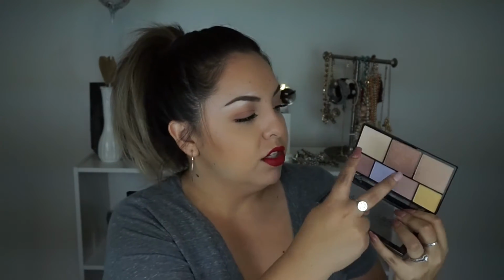So this one is super brightening, and I've been loving this one for the inner corner of the eyes. Using this in the inner corner has just given me a look like I'm a little bit more awake, a little bit more youthful on the days when I'm not wearing a lot of makeup. It helps brighten the inner corner of my eyes and makes me look a lot more awake, a little bit more doe-eyed, and like I got a full night's rest.